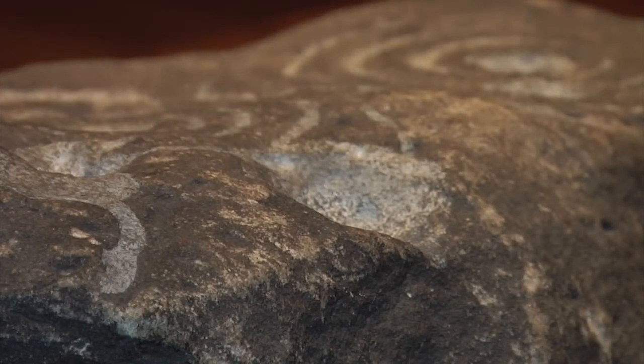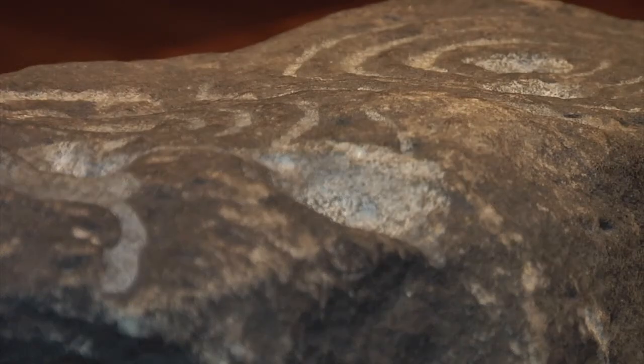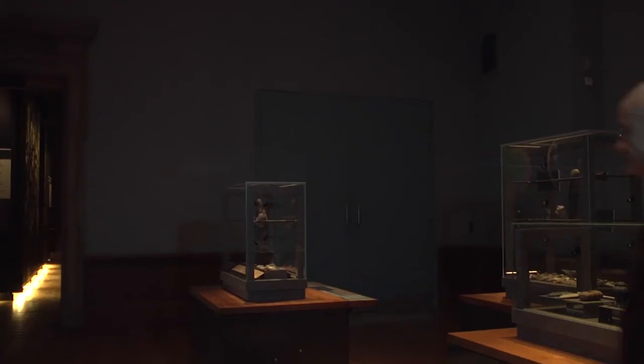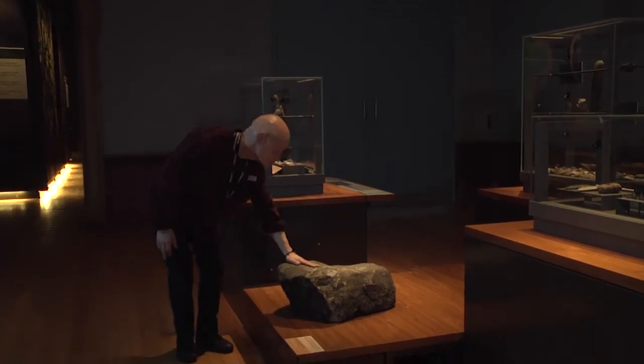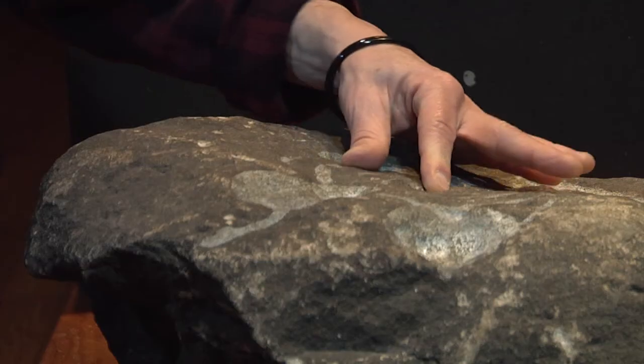One of my most favourite things is cup and ring stones, they're called. And I think it's one of my favourite things, first of all, because it's so ancient. These things are about 7,000 years old. No one quite knows what they were, why these marks were made in the stones. They're from the Stone Age.